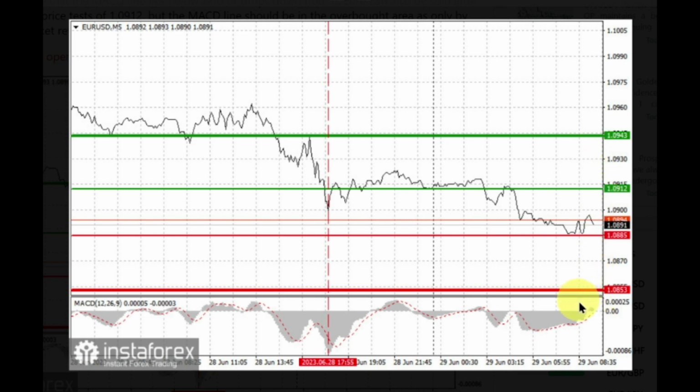However, when buying, make sure that the MACD line is above zero, or it rises from it. Euro can also be bought after two consecutive price tests of 1.0885. But the MACD line should be in an oversold area this time, as only by that will the market reverse to 1.0912 and 1.0943.